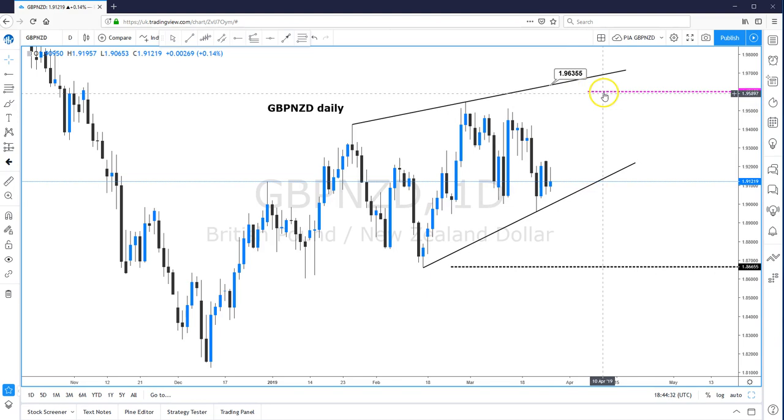Now selling into rallies with a stop above this trend of higher highs offers pretty sound risk reward, with the first target level coming in around about here, which is the start of this ending wedge pattern. So our call is to sell sterling New Zealand, but only on a rally. We're going to sell sterling New Zealand at 196, the figure. The stops can be placed at 198, the figure.